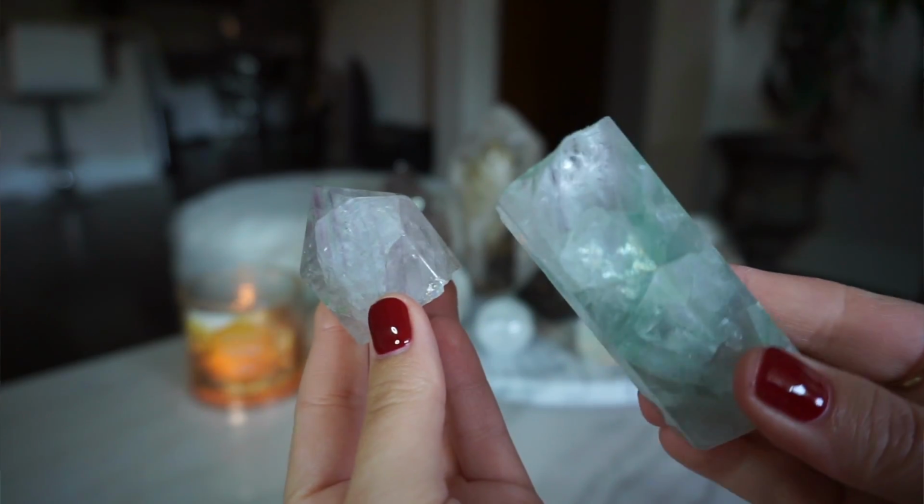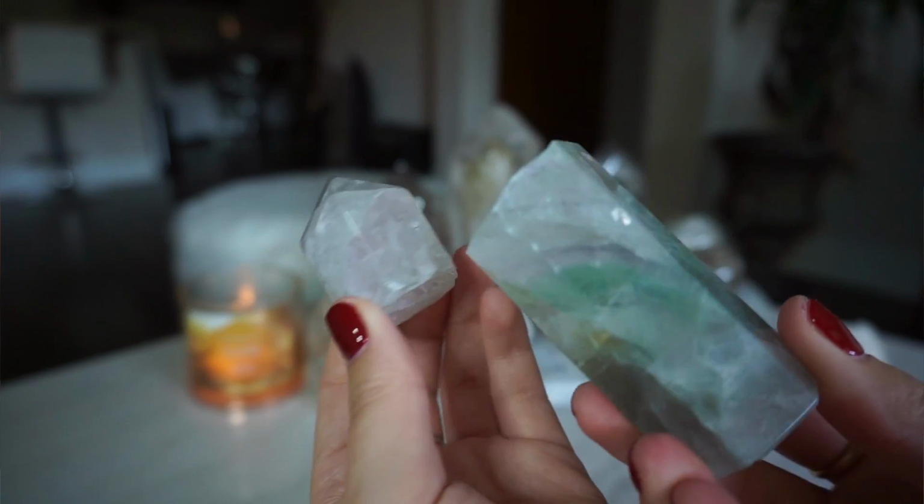And I have this broken one. Funnily enough, this one gets the most traction on Etsy. I have no idea why. It's so sad it broke, so I totally understand why people might not go for it. This is a really pretty light purple and light green fluorite, and it will stand up with the broken top. I did adjust the price significantly to account for the fact that it comes in 2 pieces.